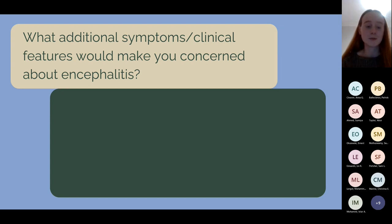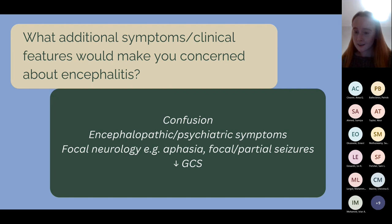Meningitis and encephalitis can present together as meningoencephalitis. So what additional symptoms or features would make you concerned about a diagnosis of encephalitis in this lady? Yeah, a change in behaviour, confusion. Fantastic. Yeah, neurology. Amazing. So I've got drop in GCS as well, any psychiatric symptoms or aphasia or focal or partial seizures.